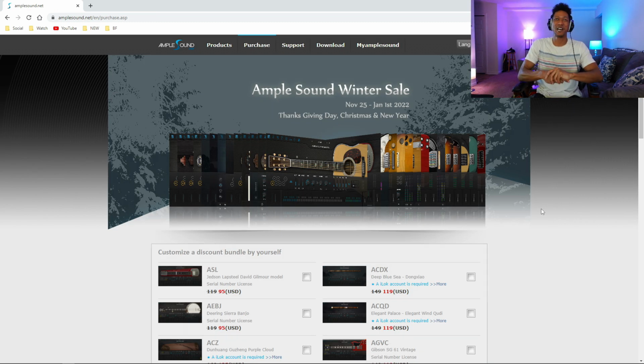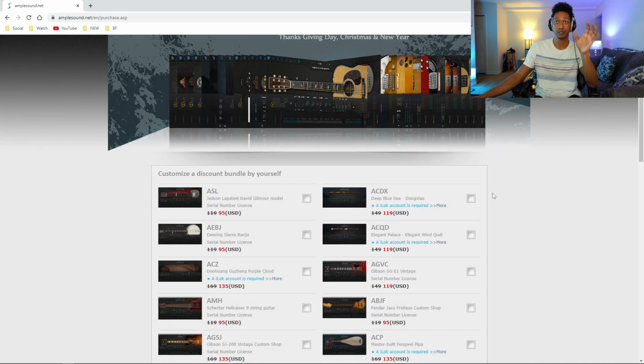Now we have Ample Sound and Ample Sound's guitars. For me, no one's really going to beat Ample Sound when it comes to getting guitar sounds in your DAW without an actual guitar. And you already know, I don't own Kontakt, so I don't have all the other options that everyone else has in terms of buying a library on top of buying Kontakt. You don't have to do any of that. This is perfect right here in terms of getting guitar sounds in your DAW that actually sound authentic. So yeah, you don't need a Kontakt player for this. These are all individual plugins.